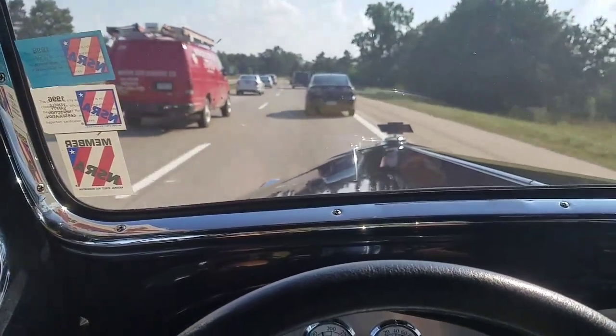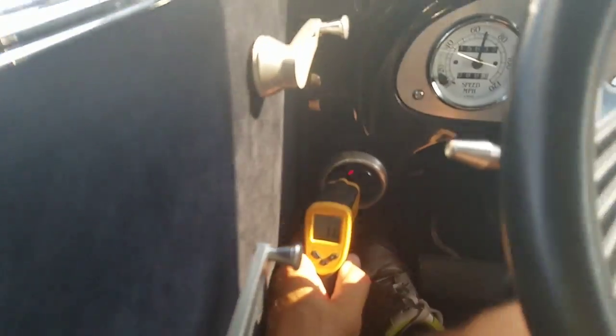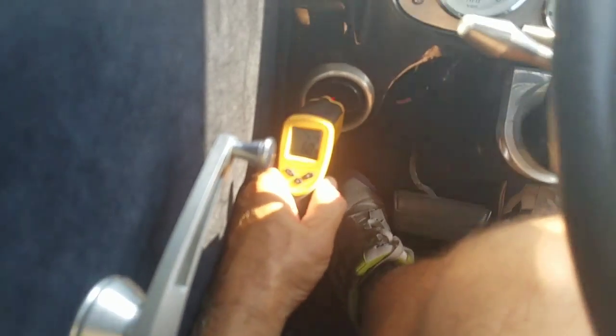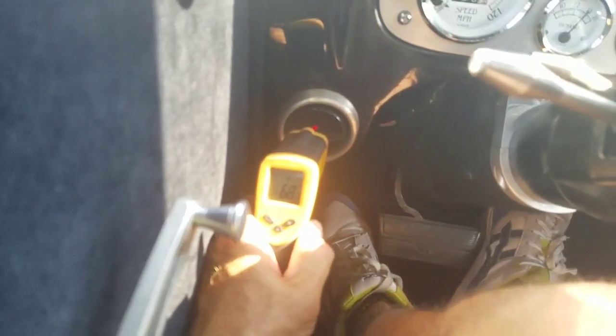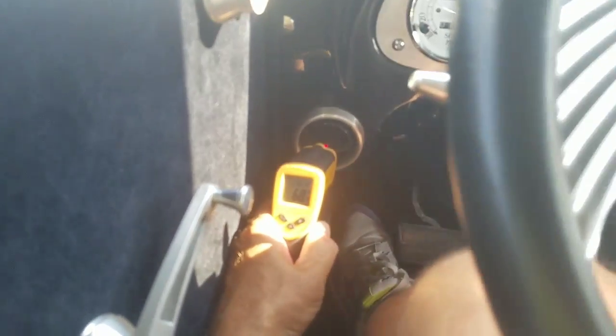Pause here for a couple miles. Trying to get a shot of the AC while I'm driving down the road here. It says 71 degrees, 70 degrees, 68. I don't know if you can read that or not. I gotta watch the road, but the air is blowing cold.